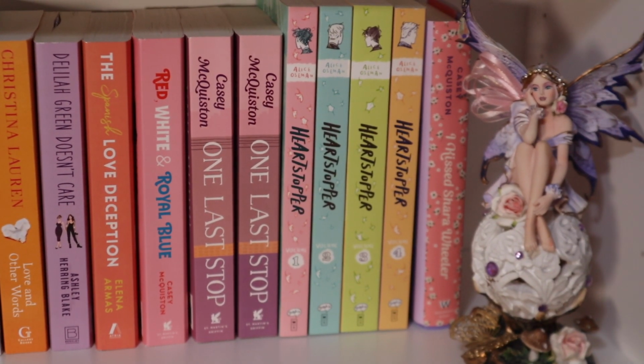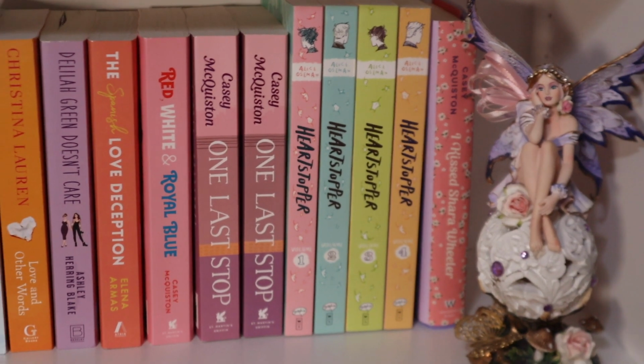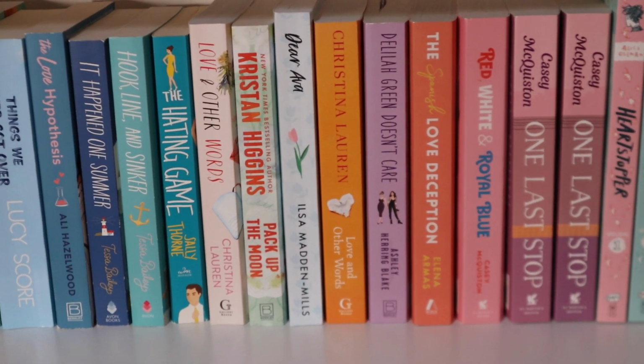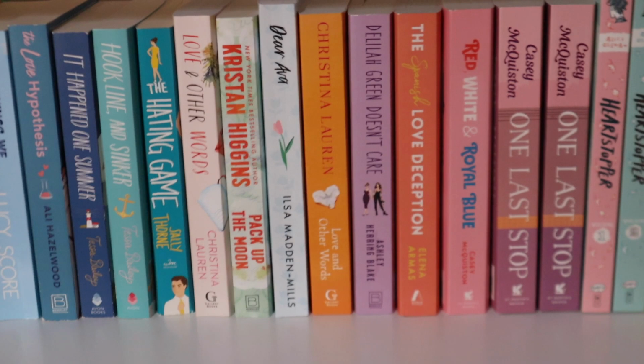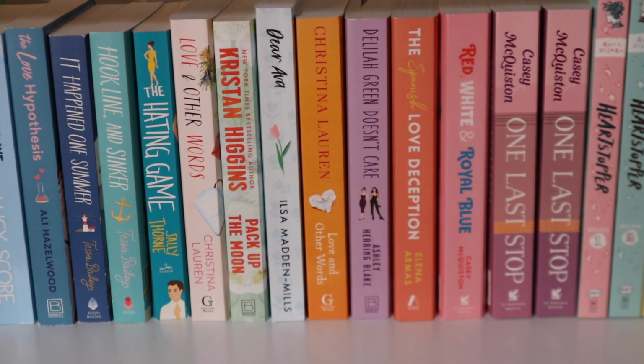Heartstopper is an amazing coming-of-age queer graphic novel, and it also has a really good show. One of the best adaptations I've ever seen. It's so good. Spanish Love Deception, 6 stars. Delilah Green, 6 stars. Love in Other Words, almost 6 stars. Like, I want to say that book is 6 stars for me. Maybe it's 5, 6. I don't know. I have to reread it.